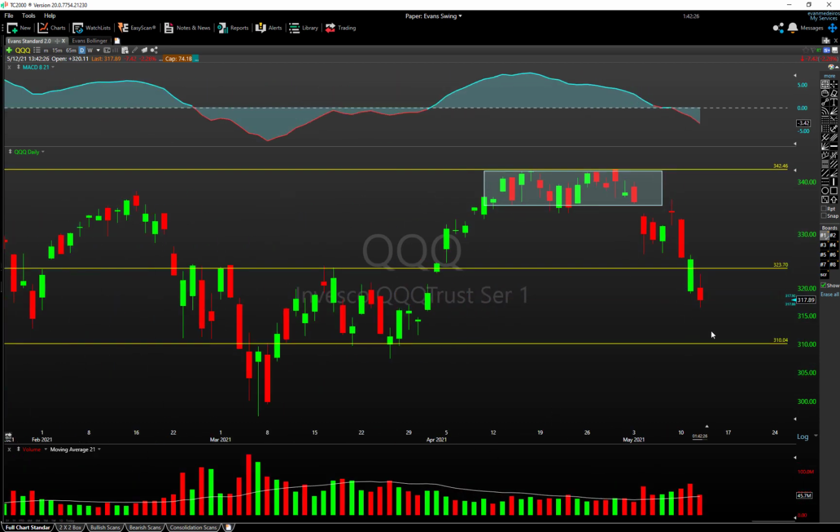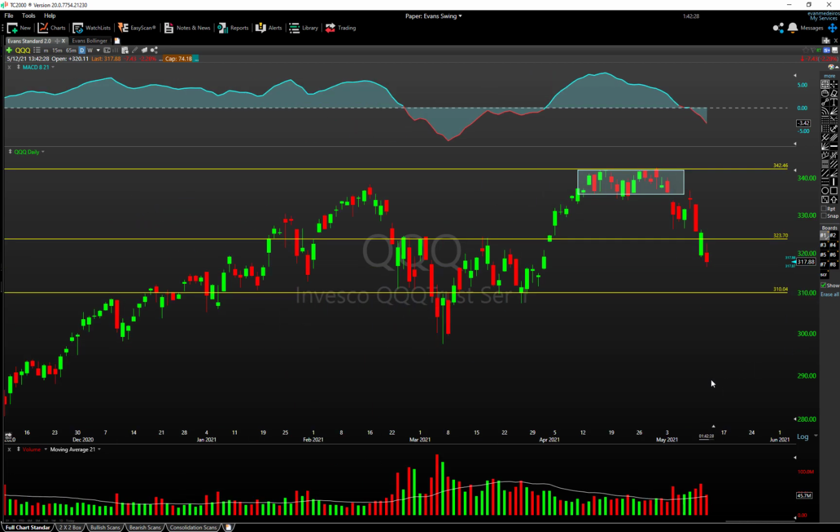And if we can put in a higher low over this 310, beautiful, then maybe we can start to build on top of that. But if we are continuing to slide here and see some trouble, I wouldn't be surprised to see us back down at that area. So with that in mind, that is the QQQs. That is the isolation point of weakness right now.